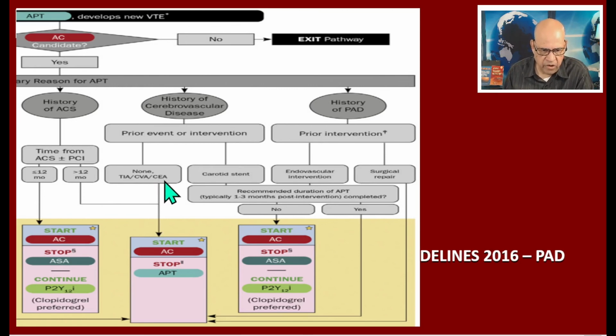For carotid endarterectomy, they are usually on Plavix. For carotid stent, they are on 3 months of antiplatelet agents. And in that case, we start these patients on anticoagulants, stop aspirin, and continue P2Y12 until we complete the required duration of the antiplatelet agent.